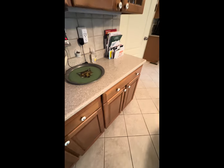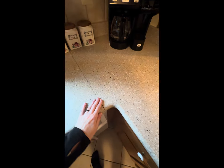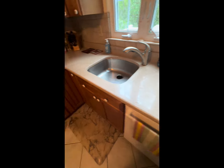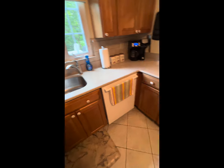This is some sort of stone. It might be a quartz. It might be a solid surface. Let me look a little bit more. I don't know. Sometimes it's hard to tell. It doesn't look like a granite. I don't know. It's either Corian or it's an old granite. I think it's a Corian. But either way, Corian's a nice countertop.